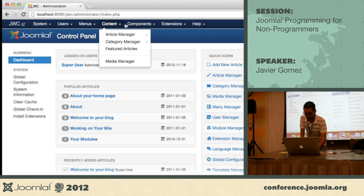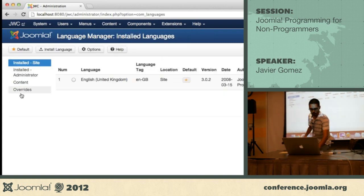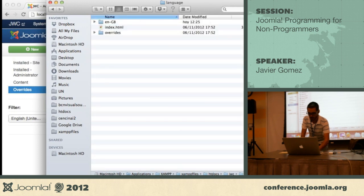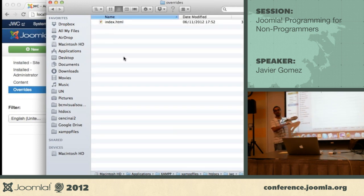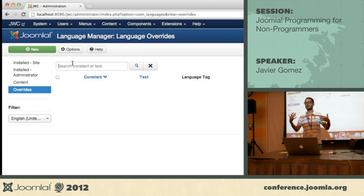We have this language manager, and I don't know if you have seen that option called overrides. Overrides is going to do a very cool thing. Let me move back to language, overrides. In the folder language overrides, there's nothing right now. But here I have this tool that allows me to search for things that I want to change or adapt. For example, read more. You should do that in 2.5.